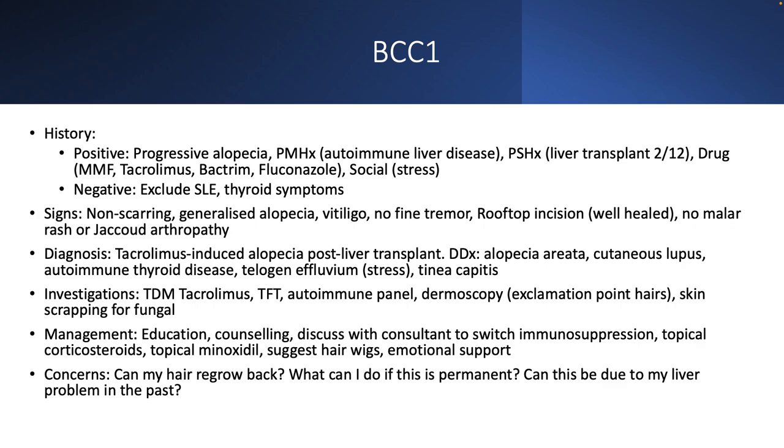And lastly, this is not an easy scenario, but it came out in Terengganu Center in the last diet, diet one. But I think the scenario wasn't that difficult. But the differential diagnosis they expected indeed include alopecia areata, cutaneous lupus, autoimmune thyroid, and tacrolimus. They did not comment on the stress and also the fungus, tinea capitis, but I think it's quite important for us to actually exclude that as well.